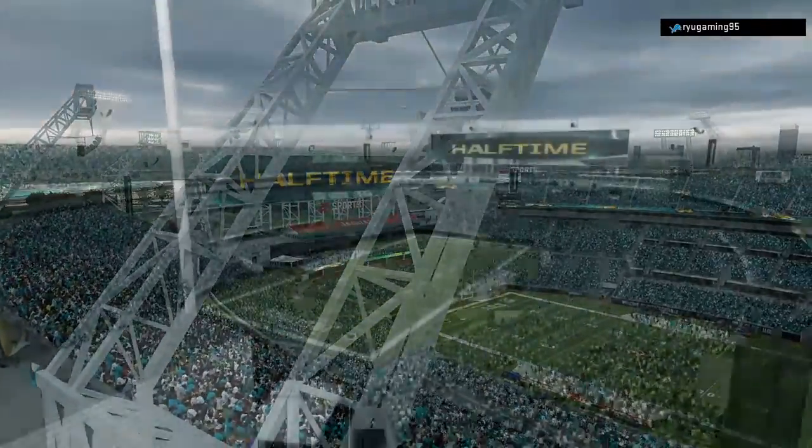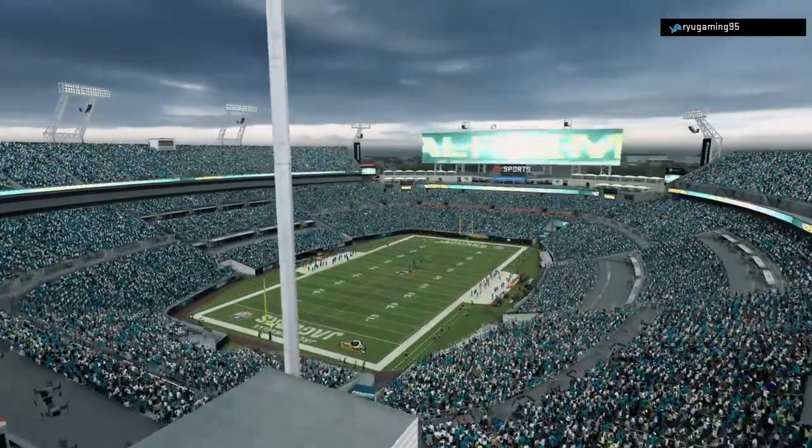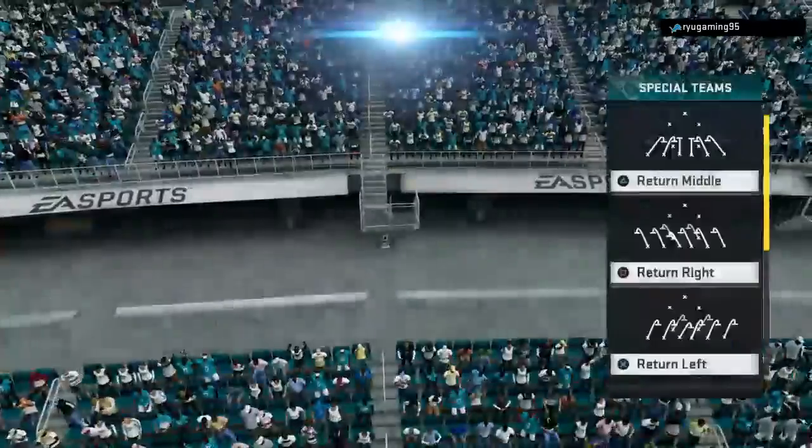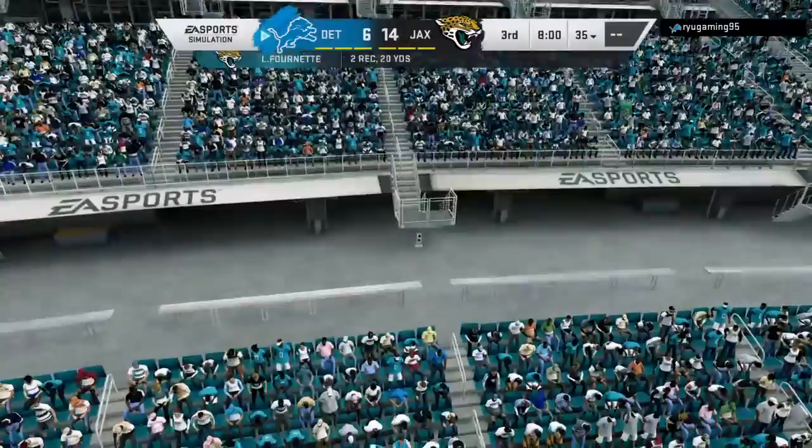And now before this first down play, we're going to get a timeout here. So, boy, that's already the third they've burned here. They are out of timeouts now before we've even hit the fourth quarter.